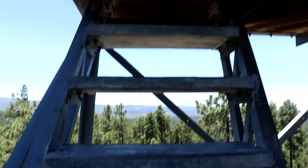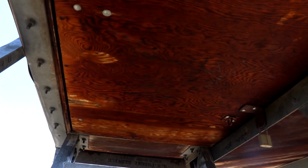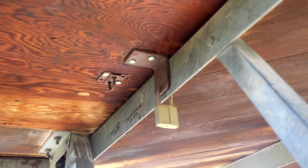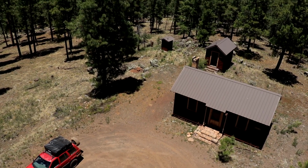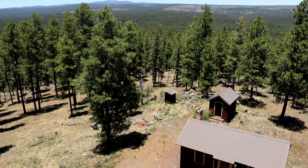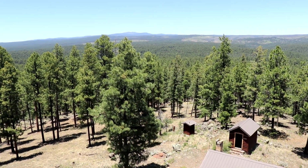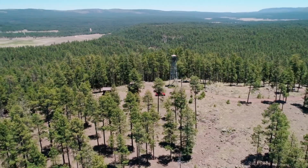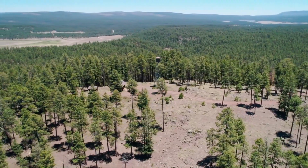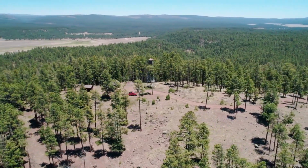After several flights of stairs, I made it to the base of the tower. Unfortunately, a locked door at the top kept me from going all the way up. Nevertheless, the view from up here was pretty incredible. Located at just over 8,000 feet, this lookout offers another commanding view of the remote stretch of forest.